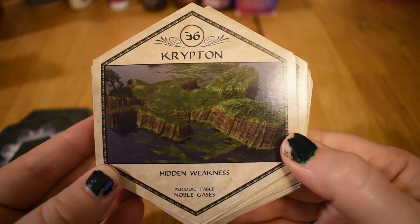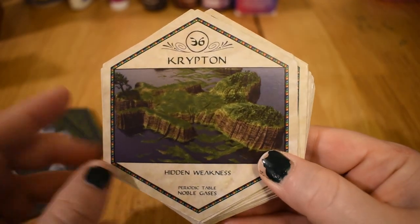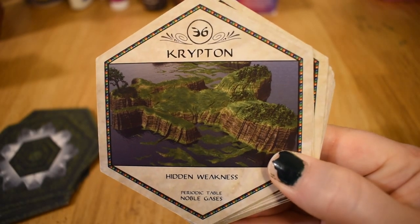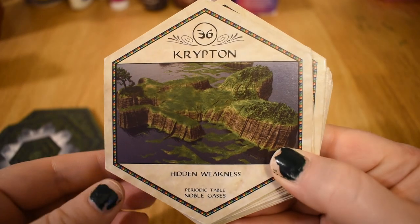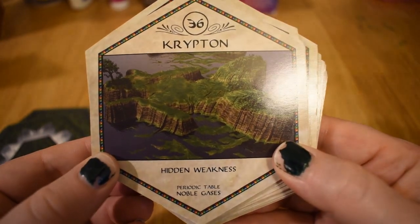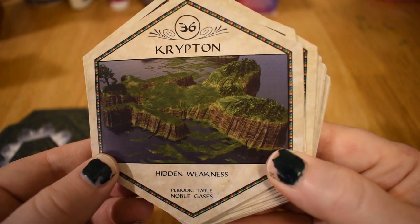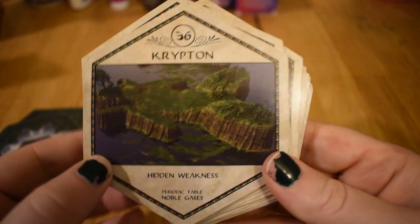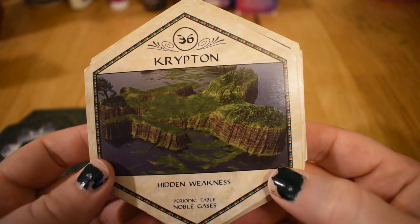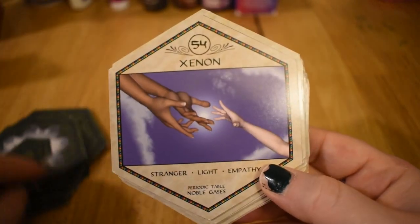It's actually a real thing that exists. I remember reading that this island is intentionally shaped like a man, like a dead body, because it's supposed to be toxic, at least to Superman. So you have hidden weakness, right? Krypton is his hidden weakness. And also, apparently, twinks now. So you have periodic table, noble gases. 36.